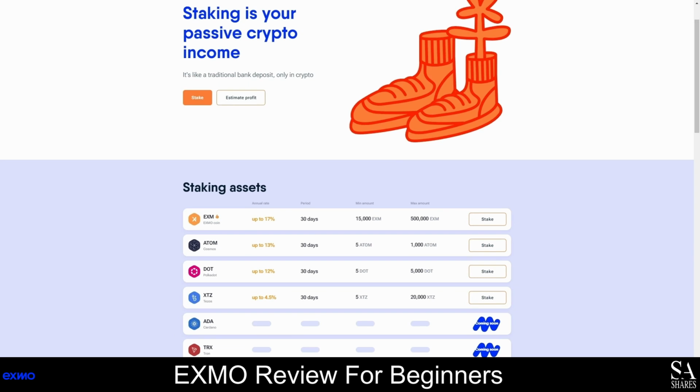Staking is a safe and profitable way to put your assets to use when you are not trading them. To find out more about the cryptocurrencies you can stake with EXMO, click on either the Staking tab or go to the staking page from the client portal.